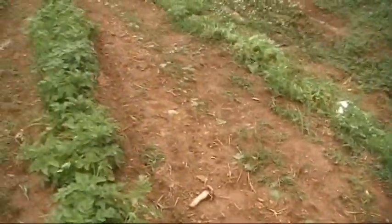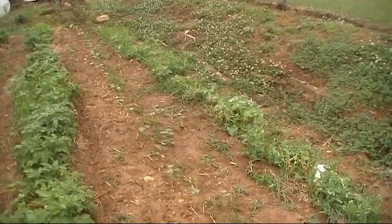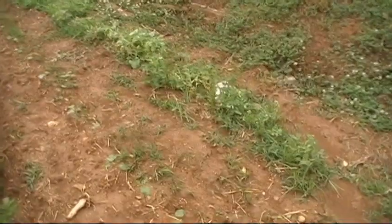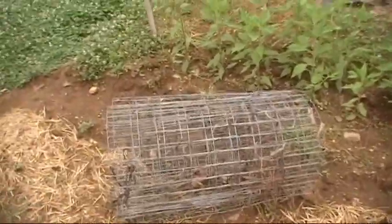Got 1 long row of okra. And the grassy mess next to it is snow peas. I planted them. They didn't grow very fast, and the grass has got in there with them, and I ain't got it weeded yet. But that's the majority of this garden, except for these plants here.